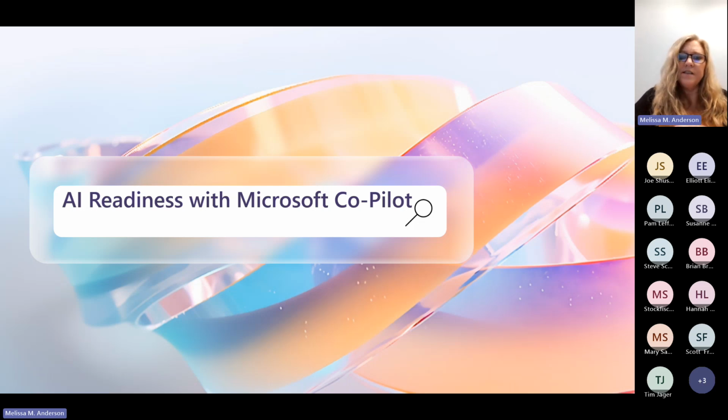Our presenters for today's session are Joe and Elliot from Pax8. Pax8 is the Global Partner of the Year for Microsoft. Joe and Elliot bring us a wealth of knowledge and experience in leveraging AI to enhance productivity and streamline operations. They're going to guide us through a demonstration of how Copilot for Microsoft 365 can transform the way we work, making our tasks more efficient and our workflows more seamless.